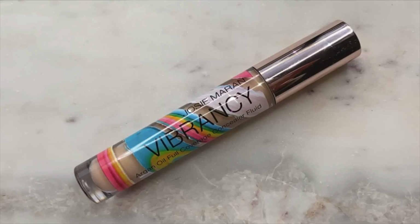So for concealer, I'm going to be using my Josie Maran Vibrancy. I'm using the shade Light. This has been my go-to concealer. Similarly to the NARS product, this one's just reliable and easy, and it just pairs well with anything, and it looks really good all throughout the day.